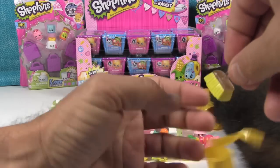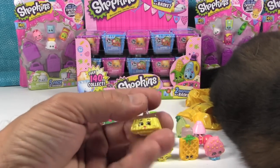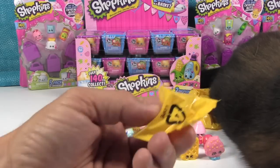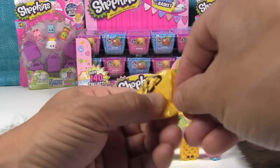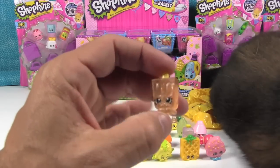Don't cut open our limited edition tag. Okay, there is Sweeps in the other color. That's the more normal looking broom. Oh, this is another Frozen. If I can get it out of the package. There we go. Whoop, sorry.